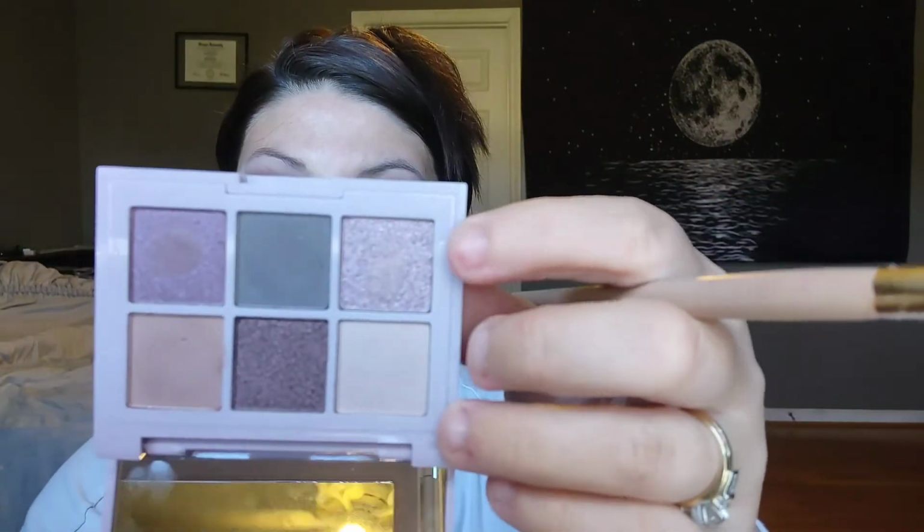Alright, now I'm going in with this color, which is called Energetic. And I'm going to put this on the inner corner. And I kind of want to wet it because I normally do wet my eyeshadows, but let's see how it does without being wet. Oh, it's actually doing really good. Alright. I'm glad I tried it without it. So it can only get more intense from here. That is pretty.